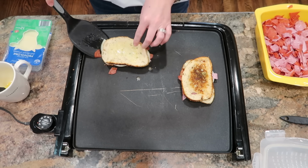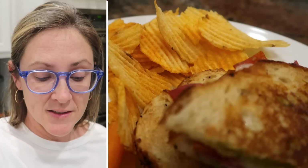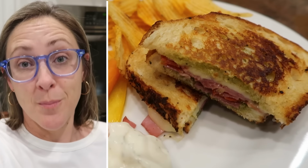Oh yeah. I just picked up a bag of chips to go along with these sandwiches and the veggies and dip. Super easy, plus I've already done some of the prep work for tomorrow night's dinner.